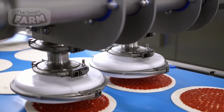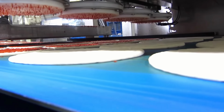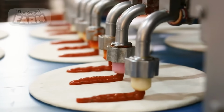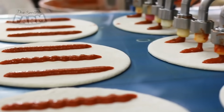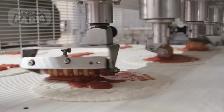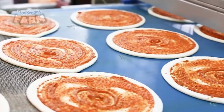Once the dough is prepared and round, the automated process transitions into the pizza topping phase, where advanced technology first dispenses precise amounts of tomato sauce onto each dough round, ensuring an even coating across the surface. These sauces are carefully spread and distributed using specialized rolling machines, ensuring thorough coverage and uniformity on every pizza base.